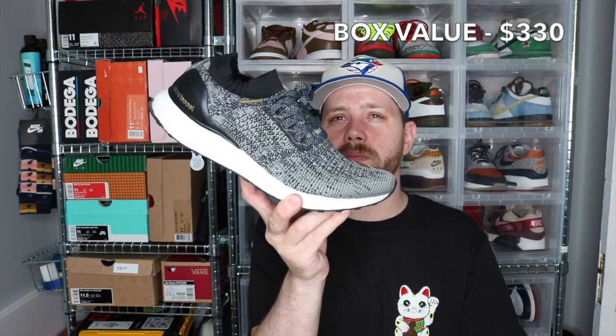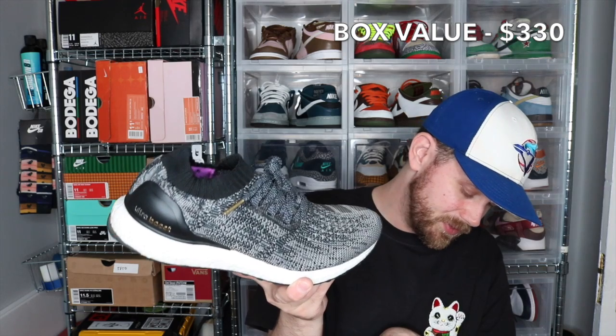Boost is arguably one of the most comfortable technologies you can put on your foot, and why not? I don't know if there's any market for these, but these are in pretty good shape. They have the original box. They just need a good cleanup, so size 9.5. I think that's 9.5 W. Ultra Boost Uncaged.